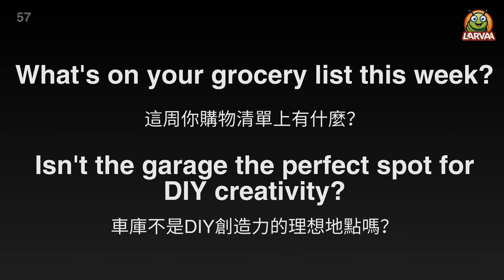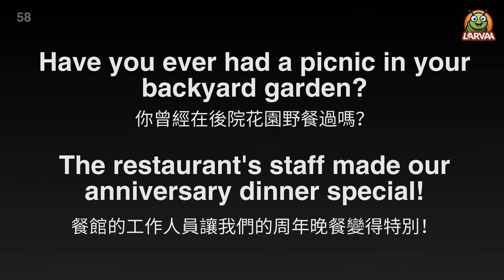What's on your grocery list this week? Isn't the garage the perfect spot for DIY creativity? Have you ever had a picnic in your backyard garden?